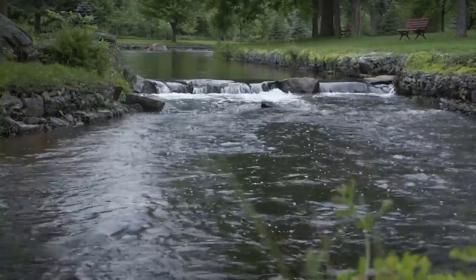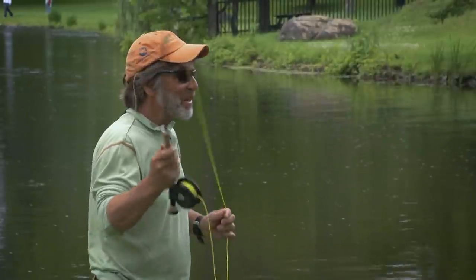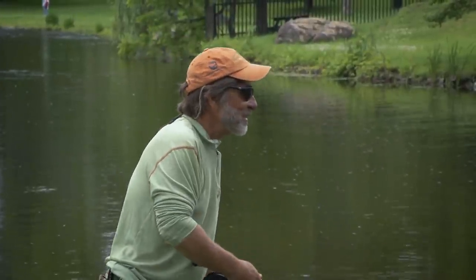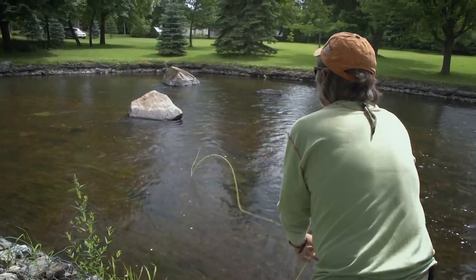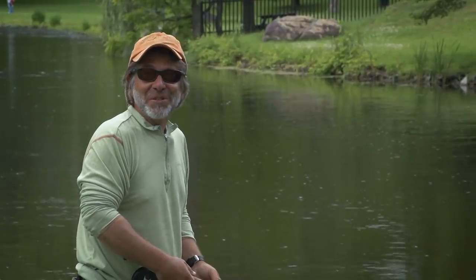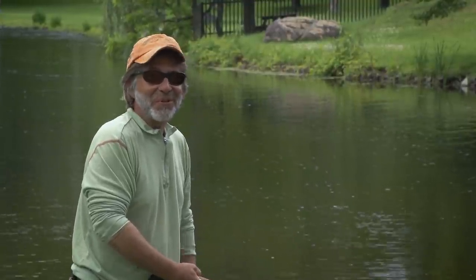Looks almost like a trout stream, doesn't it? It's not. This is full of sunfish and some bass and carp, but it's got some current. I can practice casting. I can practice mending line. I can practice all the things that I might want to do in a trout stream, but I can also catch some fish. Some of these little sunfish fight pretty hard.